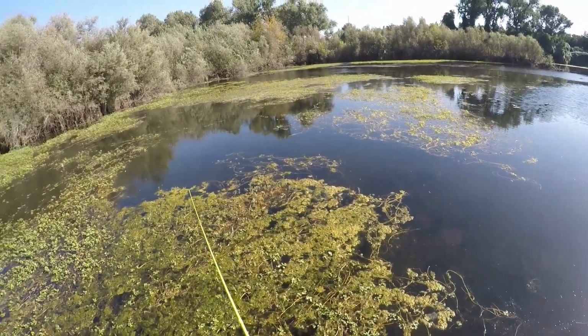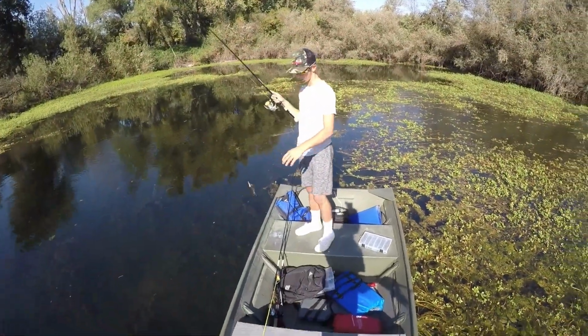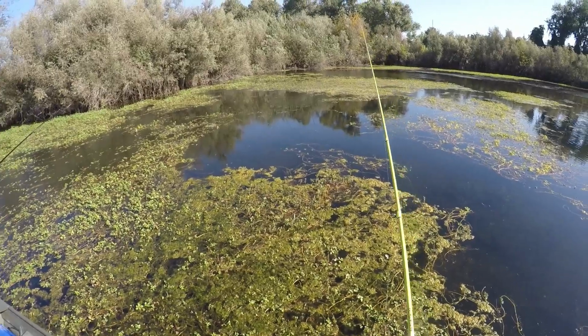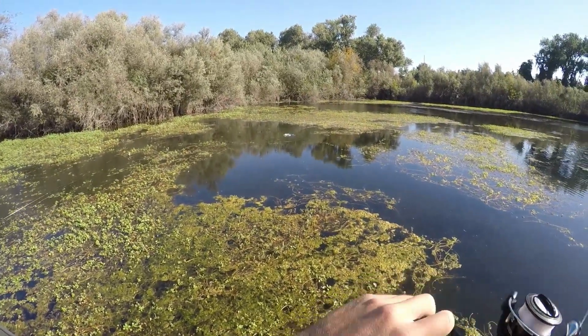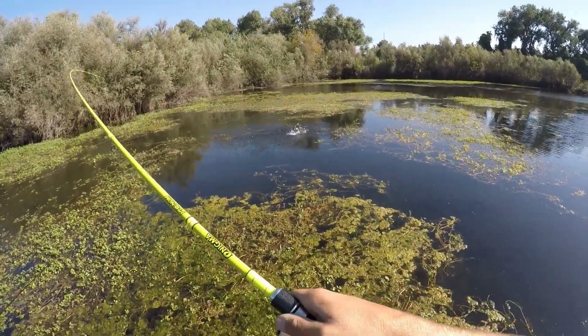God damn it, fish. Probably best work. I have the fish weight this too. It's a brush hog. This or there's one. That's a good one. Nice. Oh yeah, it is. Look at that. Oh, that's a nice one.